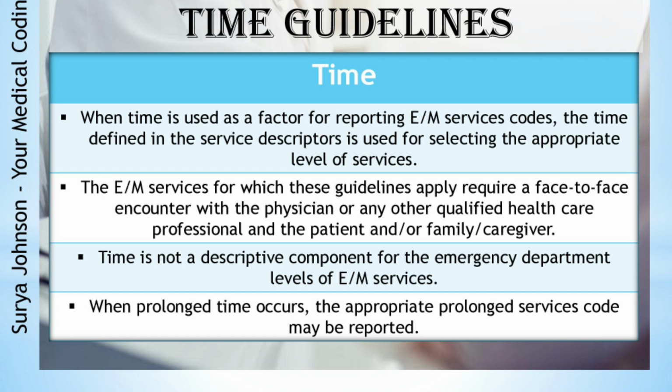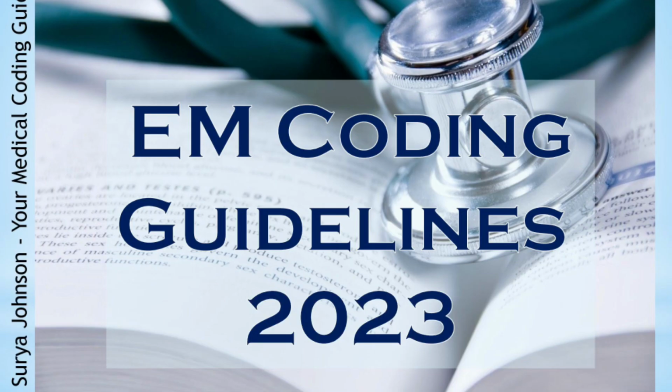It does not apply to critical care, which is still based on time only. So, when prolonged time occurs, the appropriate prolonged service codes may be reported based on the guidelines. These prolonged time CPT code guidelines I have discussed in my previous video. If you have doubt, you can go and watch that one. So, this is all about the evaluation and management E&M coding guidelines of 2023.